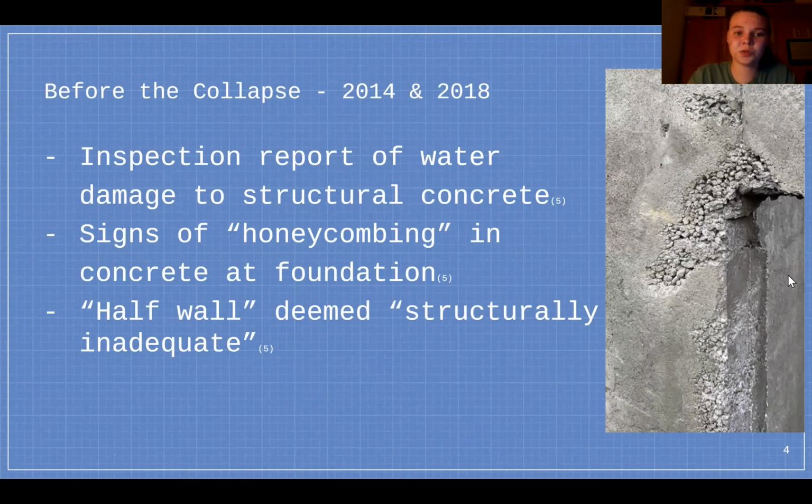In 2014 and 2018, there were engineering reports done after the inspection. There were reports of water damage, both on the chemical level and on the erosion side. There were also signs of honeycombing, which is when the concrete is poured for the building, and that's what's shown to the right, which just has air pockets, which isn't good. And then the half wall also made an appearance, and it was deemed structurally inadequate.